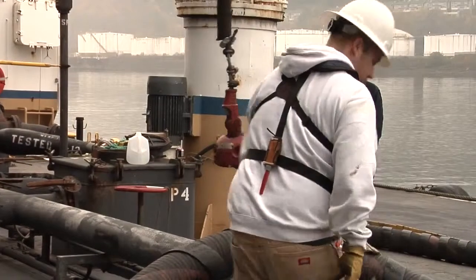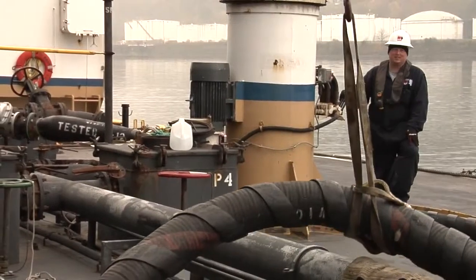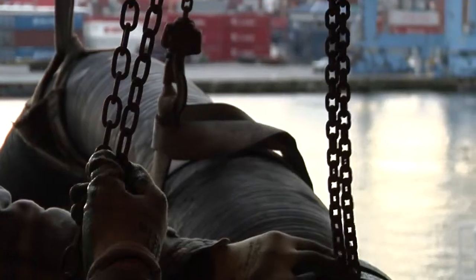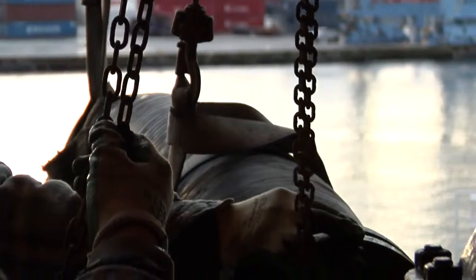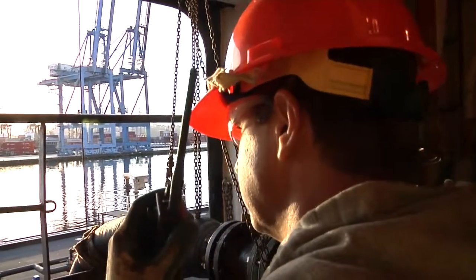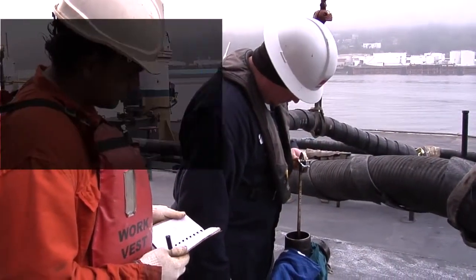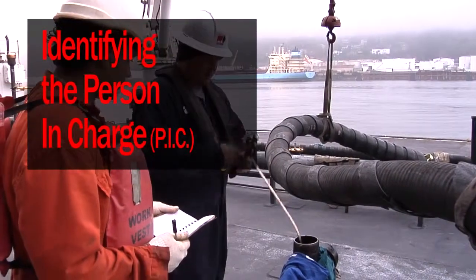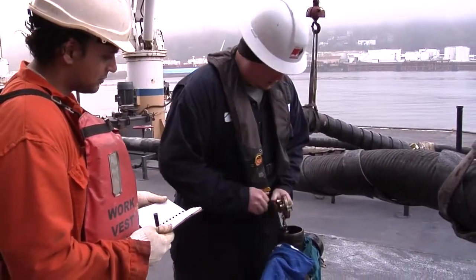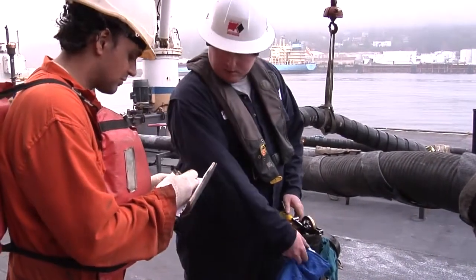Safe bunkering practices require proper procedures, safety awareness, constant attention, and regular training. Safe bunkering practices protect both people and the environment. They require good communication, a well-trained crew, and compliance with local, state, federal, and international laws. Best practices for safe bunkering start with the person in charge, also known as the PIC. This individual must be a credentialed master, mate, engineer, or tankerman.